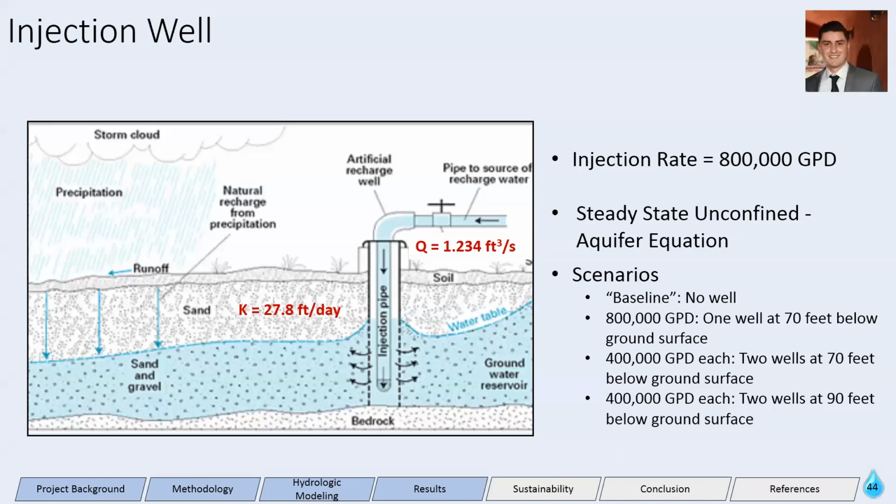In our analysis, there are three scenarios: one injection well injecting at a depth of 70 feet below ground surface, two wells injecting at a depth of 70 feet below ground surface, and two wells injecting at a depth of 90 feet below ground surface. Due to the high permeability of the subsurface material, however, the injection rate was unaffected. Broken down into a per second rate, the injection rate is 1.234 cubic feet per second.